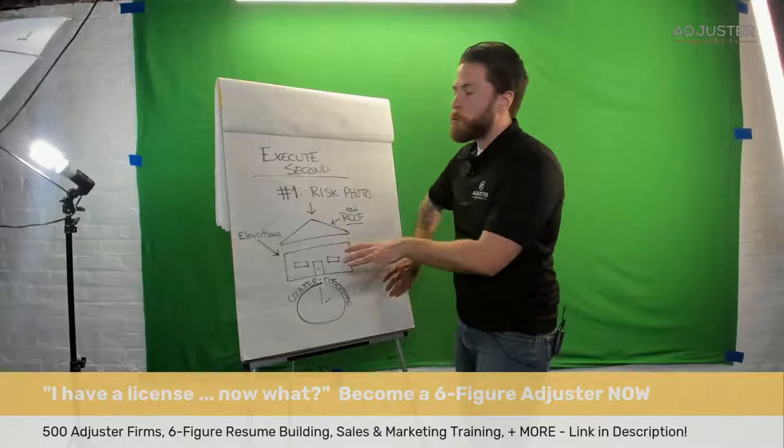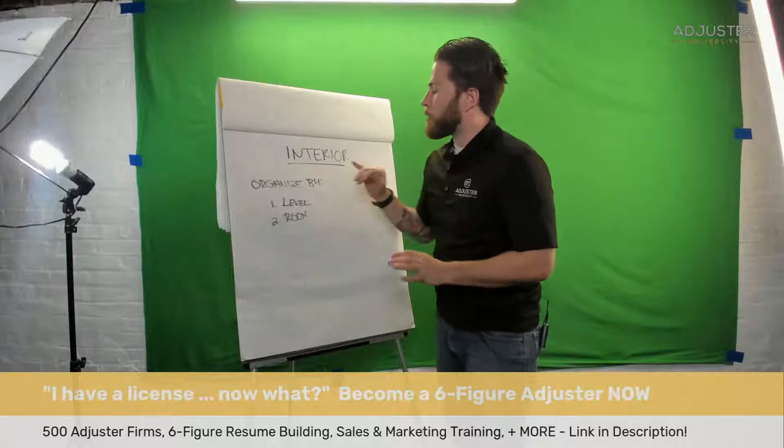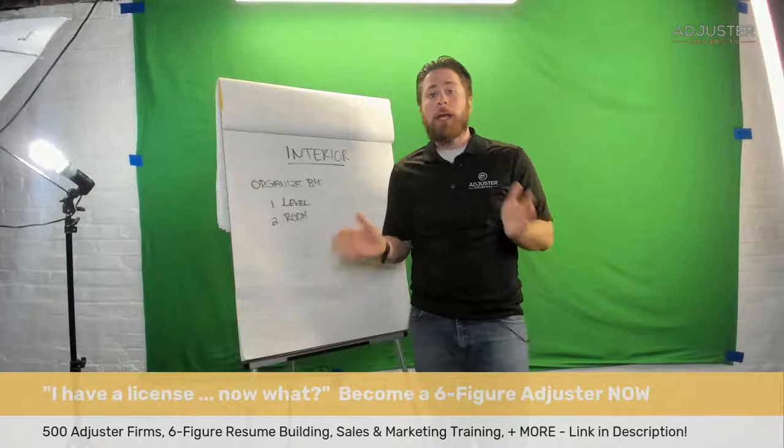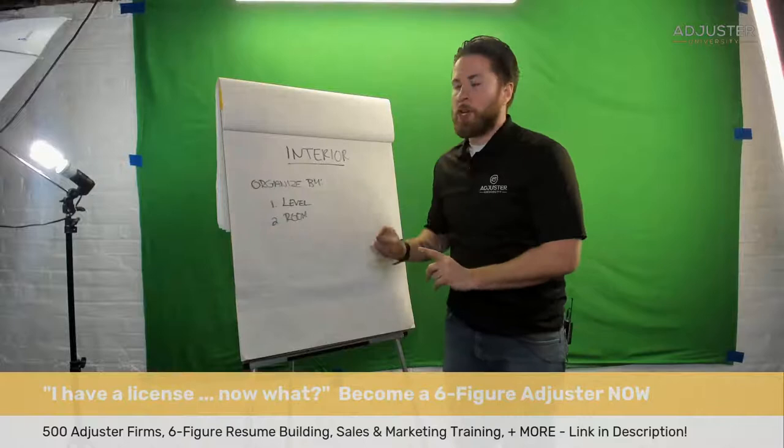So once we get done with the exterior portion of this, that's when we're going to move to the interior. So in the interior, here's what you need to remember. You want to take your photos in a specific order. One thing that field adjusters hate doing is labeling photos. Everybody hates it, okay? And trust me, there's a good reason why. It can be a very time-consuming task. The actual naming and describing of photos is one thing. But what makes it so much worse is when the adjuster needs to reorganize their photos constantly.